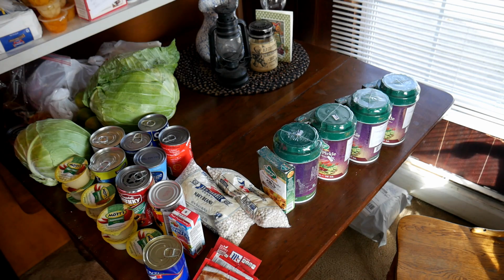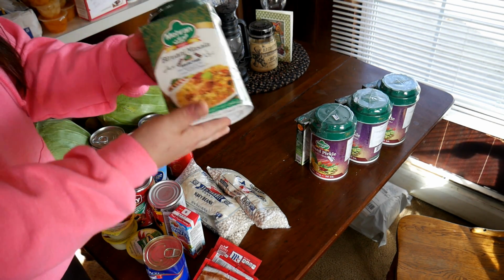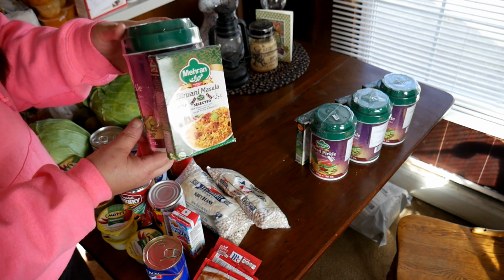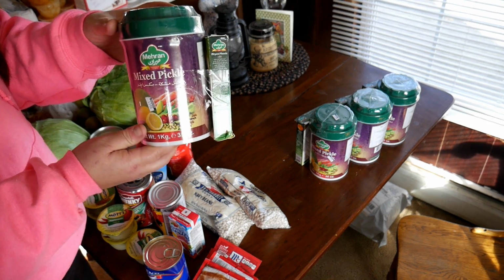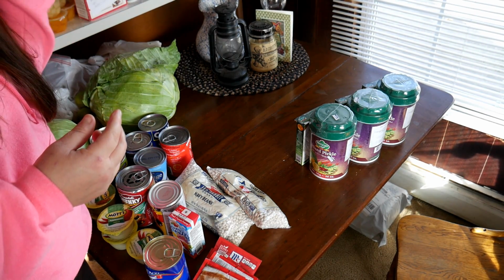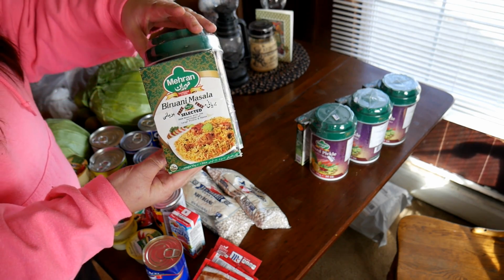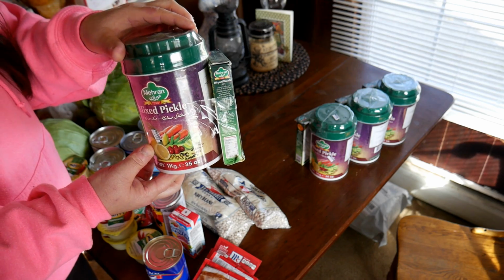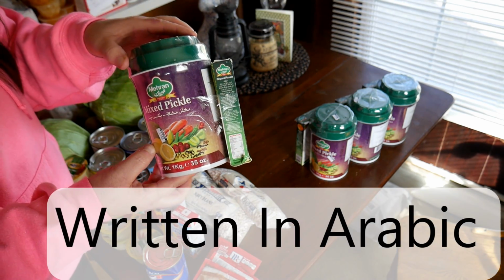Now, for your homework assignment, can you tell me what in the world this is? Mixed pickles. I don't know what it is. I can't figure out what this is, so if somebody can help me out, let me know. It's written in Hebrew, but I got a bunch of them because nobody wanted them. Have you ever seen anything like it?